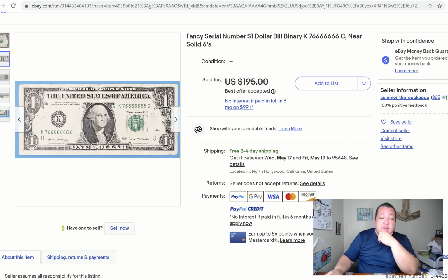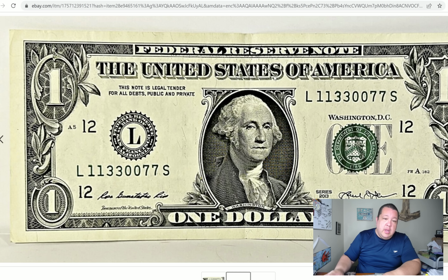So that is a pretty substantial amount of money for that. Just keep that in mind when you're looking at these. Just because a note is pretty beat up and would appear like it's not collectible at all, it'll surprise the heck out of you. Like this one here, $130 surprises most people.